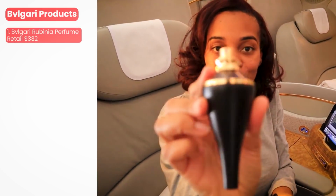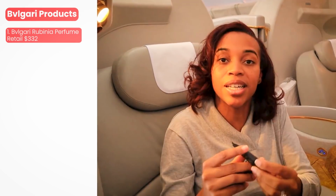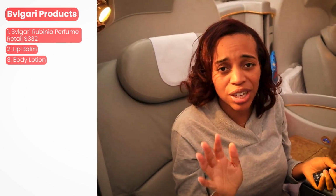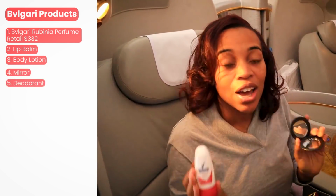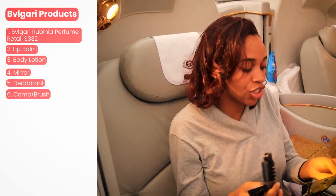This amazing perfume. This is more of an evening fall wear fragrance. Some lip balm and some high body lotion, which is really good because I actually do get very dry. A little personal mirror, some deodorant. Why do you need deodorant? Because they have showers on the plane. A little comb and brush, dental kit.